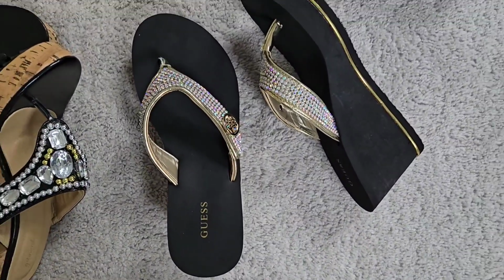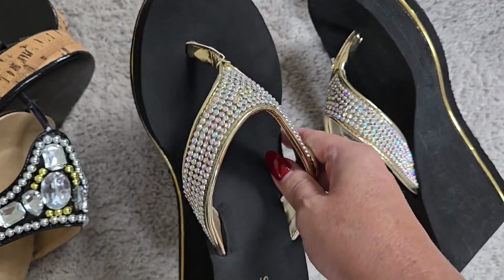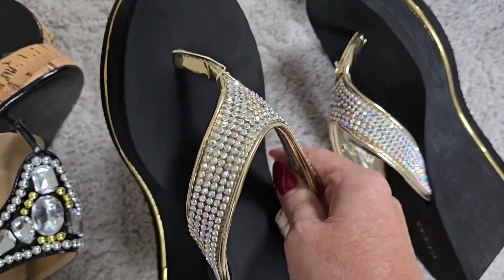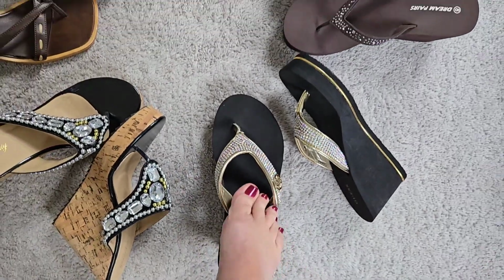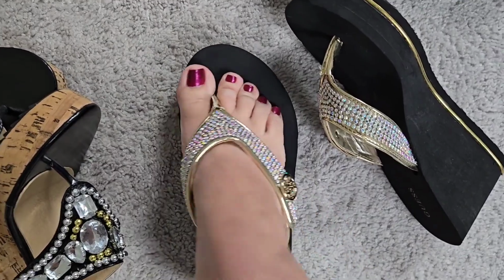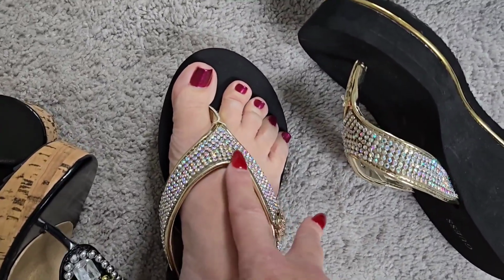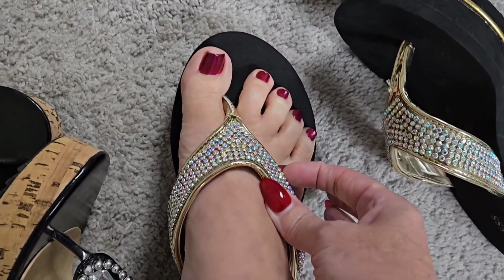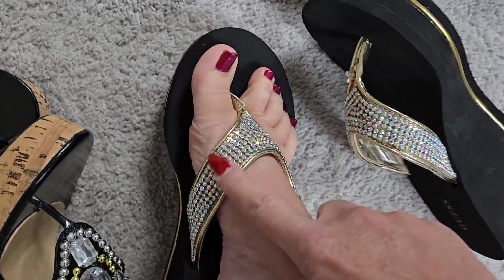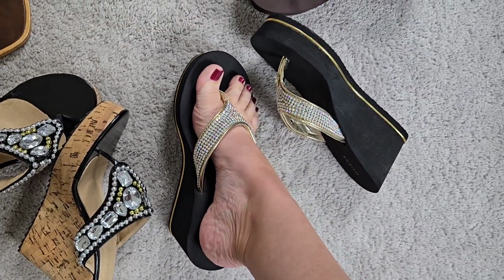And then we have these Guess wedge flip-flops, which are so pretty. The camera really does not even do it justice how pretty these jewels are. They're so beautiful. And they look very pretty on, in my opinion. What do you think? So pretty. The only problem I have with these wedge flip-flops is this is a little hard. Now I know it has to be because it has to hold all of these little diamonds in there, but they are a little uncomfortable to walk in for long distances.